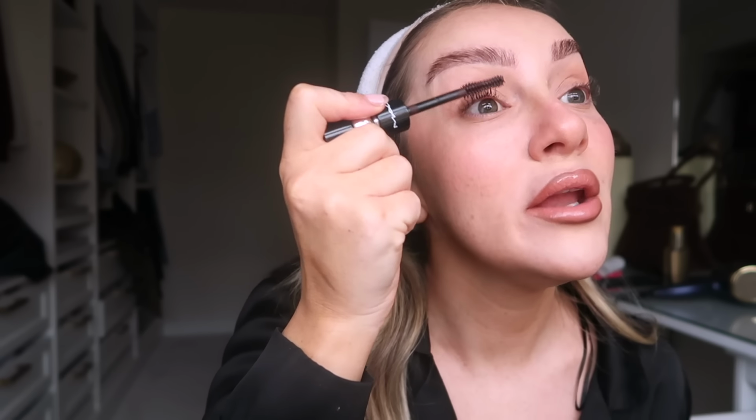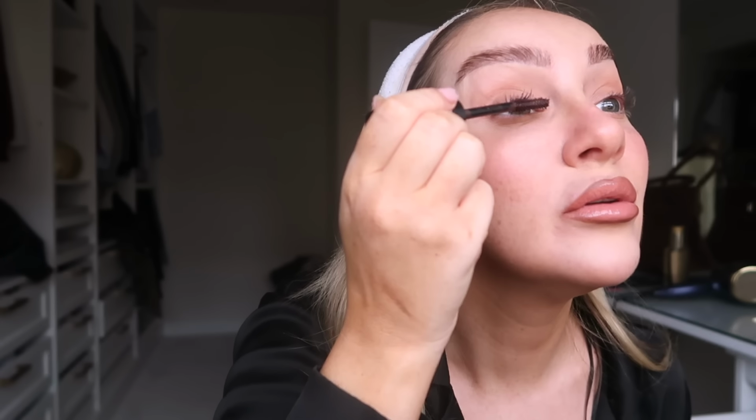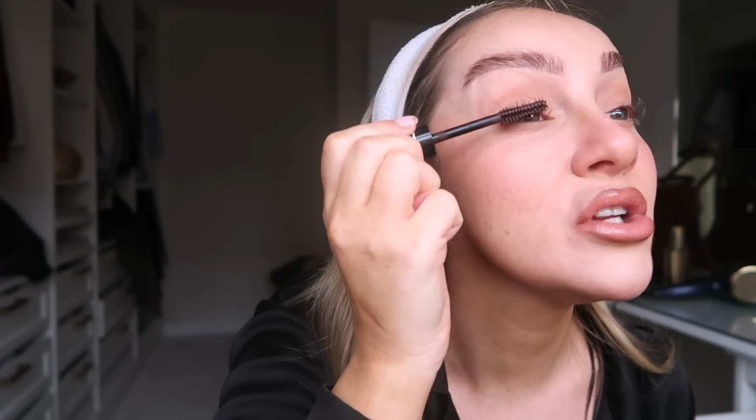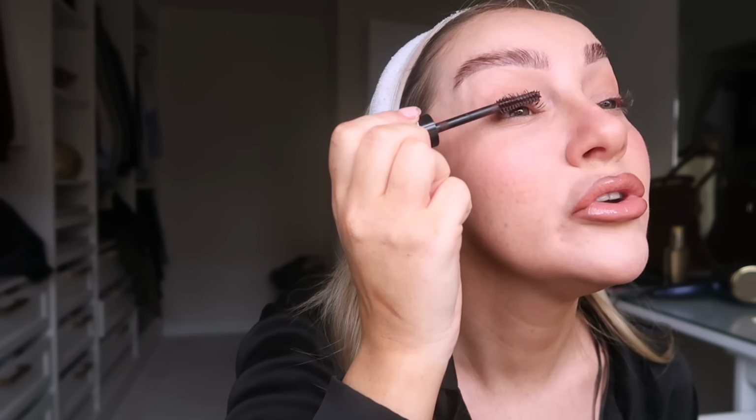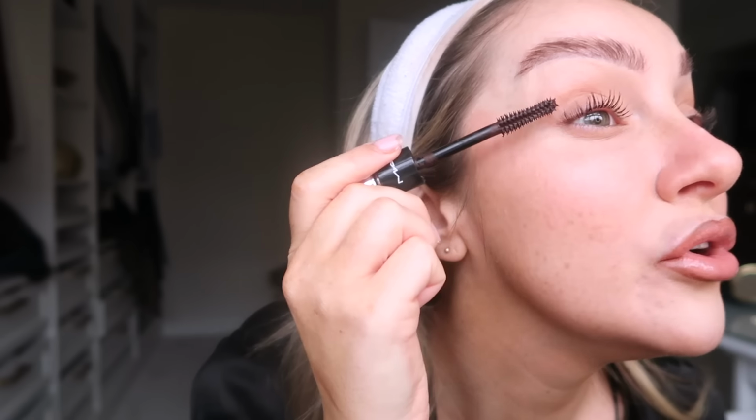I noticed when I've not had a lash lift, it doesn't matter what mascara I use, it could be the best one in the world, it's just never as good. It never hits the same as when I've had a lash lift. So honestly, it will change your life, a lash lift. And it will also change how your mascara applies. Let me show you this. That's one coat. Not even one coat. I've not even done the outside bit. How crazy is that? This is, by the way, the MAC brown one, which I really love.